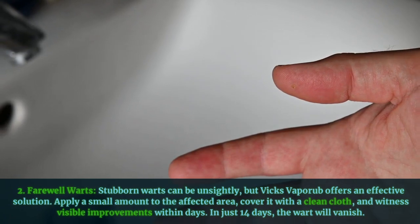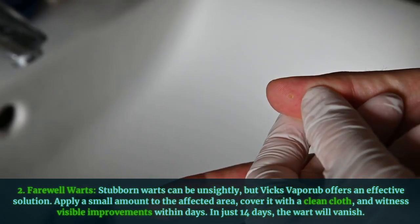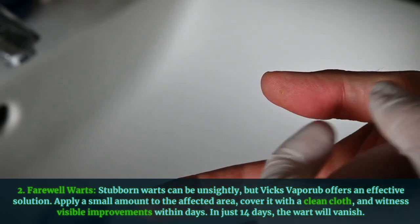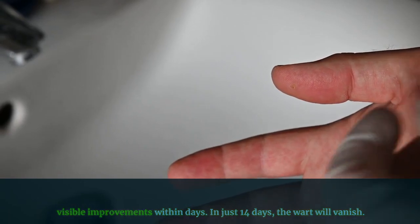2. Farewell warts. Stubborn warts can be unsightly, but Vicks Vaporub offers an effective solution. Apply a small amount to the affected area, cover it with a clean cloth, and witness visible improvements within days. In just 14 days, the wart will vanish.